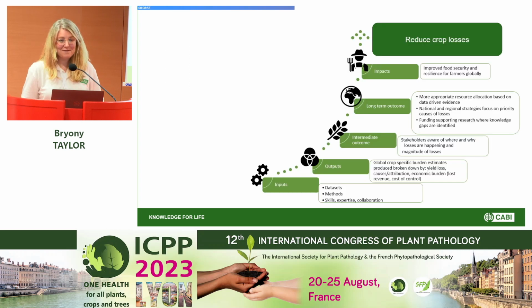So, as this is an impact session, I'm not going to dwell too much on the technical side of things, but this is our overall theory of change. At the top, you'll see that we want to reduce crop losses, and the impacts will be improving food security and resilience for farmers globally. That's where we want to be. But to get there, we have to start at the bottom, and we have to look at the inputs of how we do this, which are the data sets, the methodologies, the skills, expertise, and the collaboration required to do this.